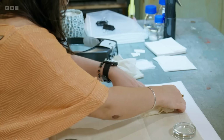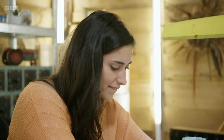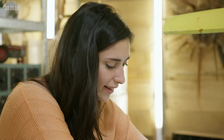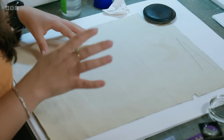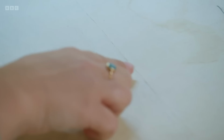Paper conservator Angelina has been painstakingly removing a layer of canvas that was stuck to the Victorian photographic portrait. Yay! And she can now move on to repairing the flaked and folded surface. What I'm going to do now is prepare for humidification. It's going to help soften the paper, especially all around the big tear, and help me unfold them and then create a very flat surface for me to work on later on.